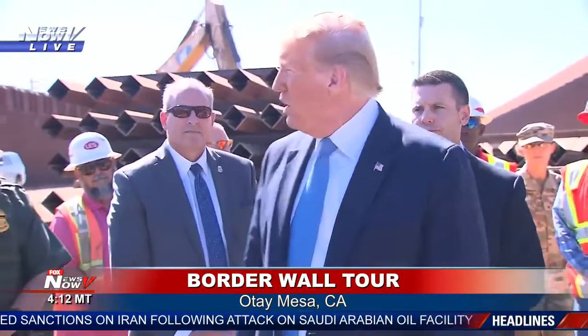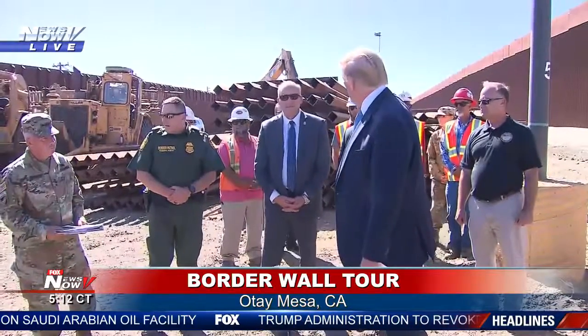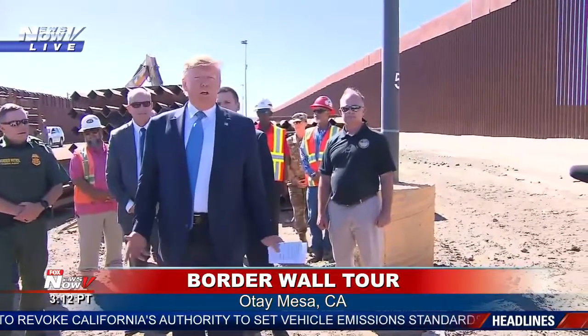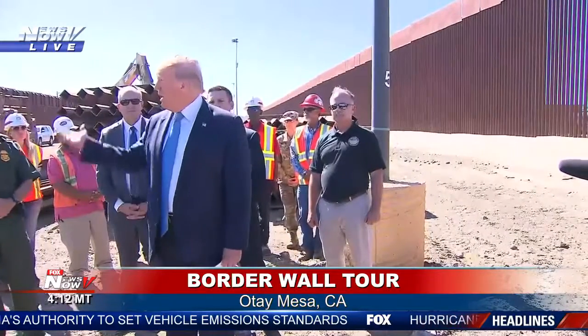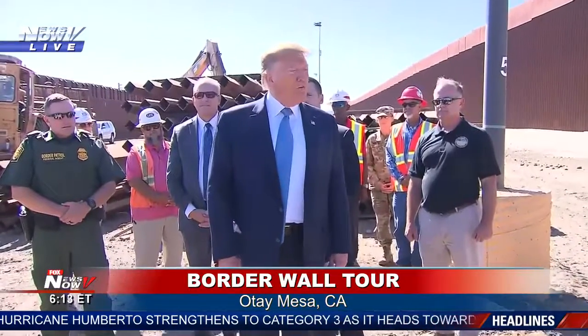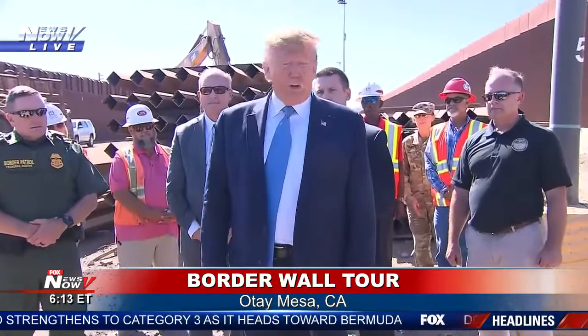And I think what I'd like you to do is explain the interior of these pipes. The wall is 30 feet high. We also have an 18-foot wall. We have a combination of 30 feet and 18, depending on the area, depending on the importance. Tijuana is right over here. There are thousands of people over there that had been trying to get in. Tremendous cooperation from Mexico, and the president of Mexico has been fantastic. All of Mexico has been fantastic. As you know, right now they have 27,000 soldiers. So in addition to the wall, we have the soldiers.